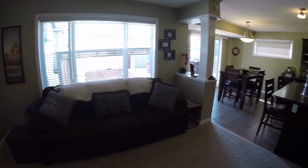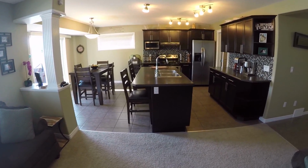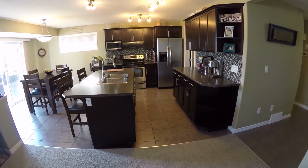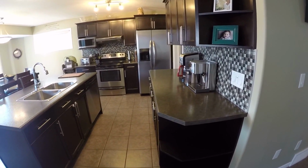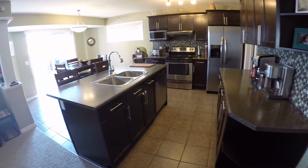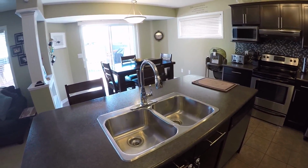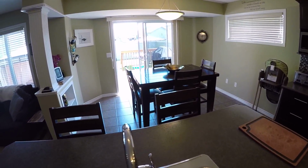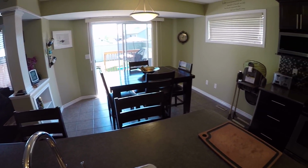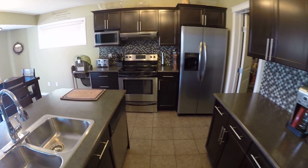There's some very nice finishings, such as the pillar in the dining room, the kitchen island with sink, the rich dark cabinets, and lots of cabinets. Island overlooks dining room, and out through a patio door you have access to your backyard. All the appliances are stainless steel.